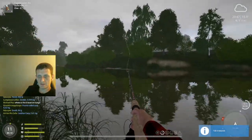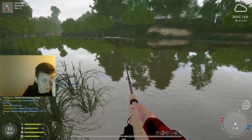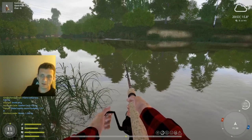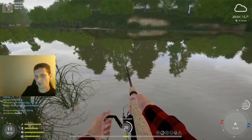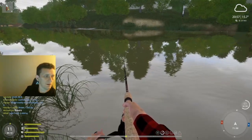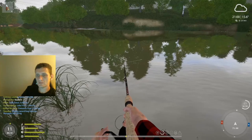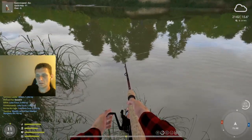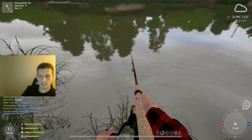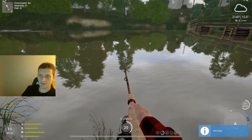We're getting quick bites here. I feel like a lot of the fake bites are me hitting the bottom. I've seen that a little bit, but definitely not the ones where it's giving me the hit R and there's a fish on thing, right? But then it pops off real quick. It's getting a little late. Bite rate's gonna slow down naturally.